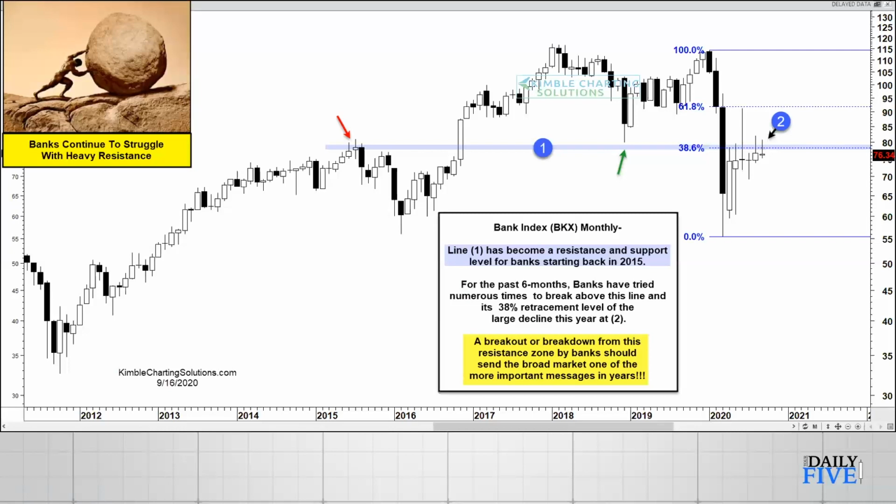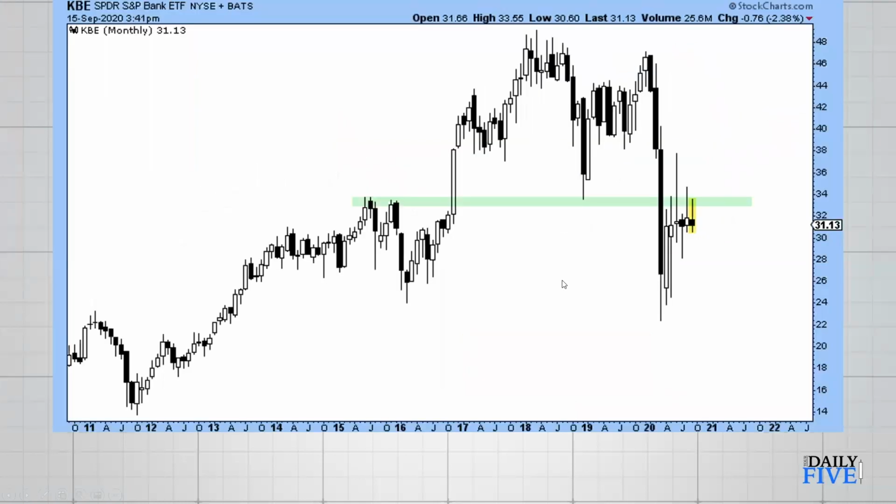We saw transports were there. So I think really what banks do here is going to highly influence the two charts that we shared at the very beginning, which is the Dow Jones Industrials and the transports. So a way to watch this, you know, through StockCharts is to watch KBE. This is, you know, the ETF on the banks.